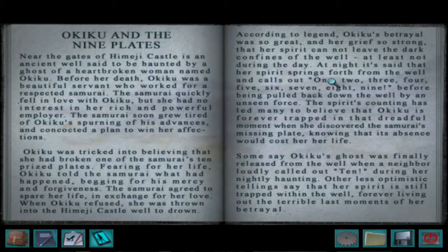It's said that her spirit springs forth from the well and calls out 1, 2, 3, 4, 5, 6, 7, 8, 9 before being pulled back down the well by an unseen force. The spirit's counting has led many to believe that Okiku is forever trapped in the dreadful moment when she discovered the samurai's missing plate, knowing that its absence would cost her life. Some say Okiku's ghost was finally released from the well when a neighbor loudly called out 10 during her nightly haunting. Other less optimistic tellings say that her spirit is still trapped within the well, forever living out the terrible last moments of her betrayal.